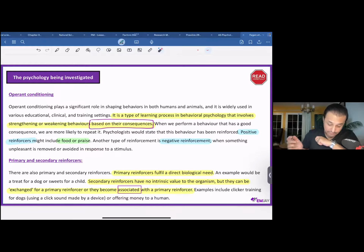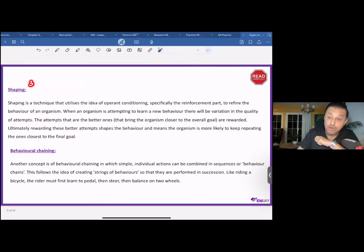Taking this ahead, if we move on, let's talk about this concept of shaping, which would come under the heading of the psychology that is being investigated. Shaping is a technique that utilizes the idea of operant conditioning, right?